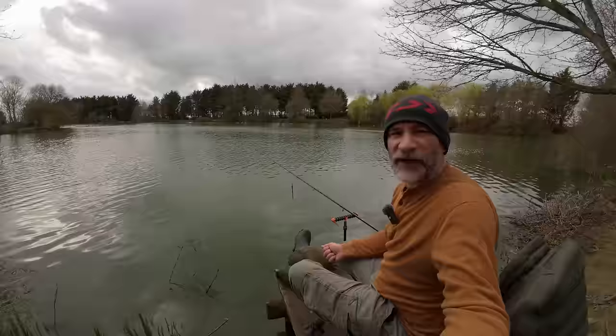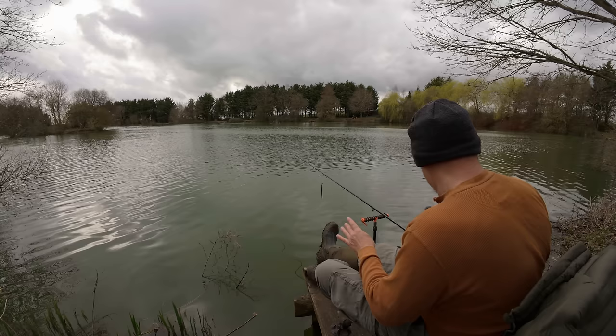Hopefully it doesn't rain. Looking a bit rainy. They did say we might have a shower. But right, I'm going to finish getting this float shotted up and have a crack.